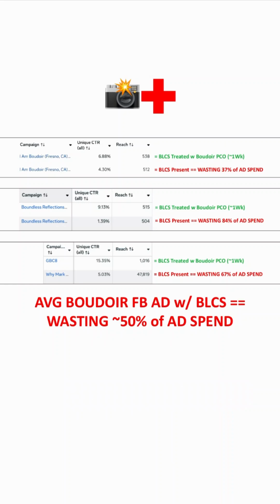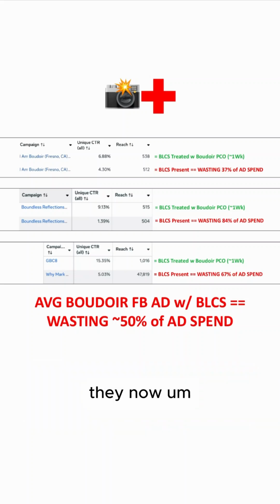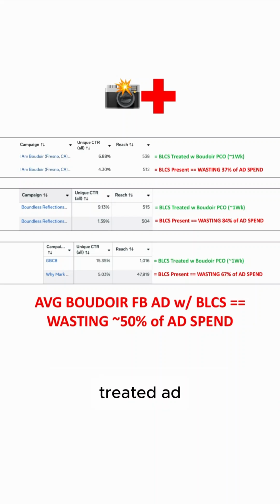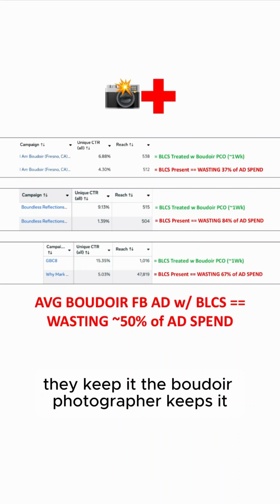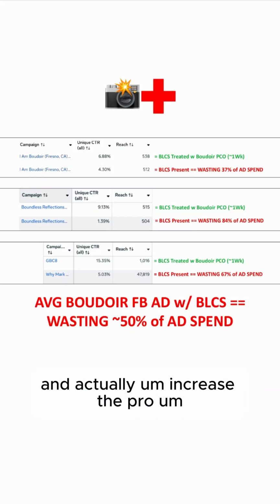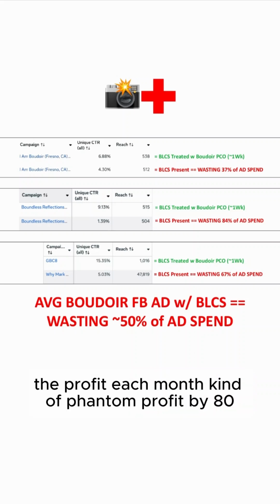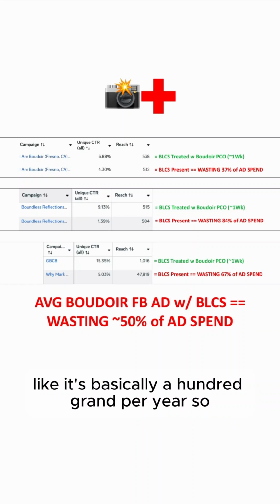After we found that out, if they're spending 10 grand a month on Boudoir Facebook ads, they now only need to spend 1.6 grand a month on the Boudoir Pico treated ad to get that ad into the same number of women's brains. So 8,400 bucks a month to spend has vanished. We don't need it. They pocket it. The boudoir photographer keeps it. They no longer have to spend it, and we actually increase the profit each month, kind of phantom profit, by 8,400 staying in the boudoir photographer's pocket. It's basically like 100 grand per year.